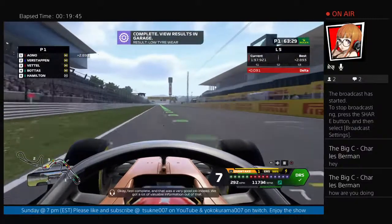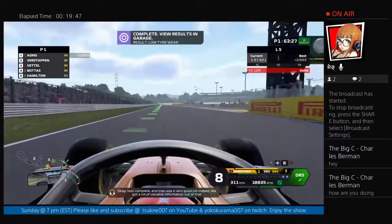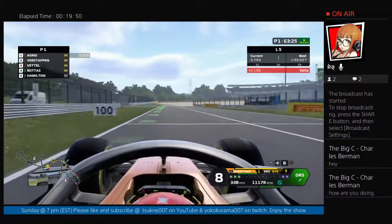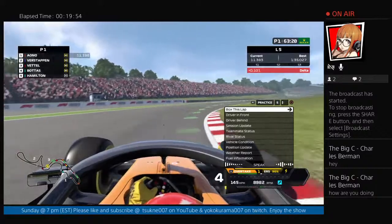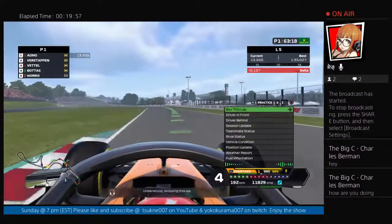Okay, test complete, and that was a very good job indeed. We got a lot of valuable information out of that. Box this lap. Box, box. Understood, stopping this lap.